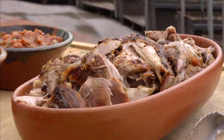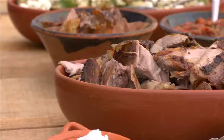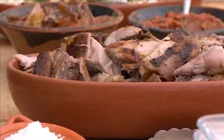Okay, so here's the slow roasted cabrito, marinated with roasted garlic and lime juice and olive oil. Grab a plate. And ready. Start going there.